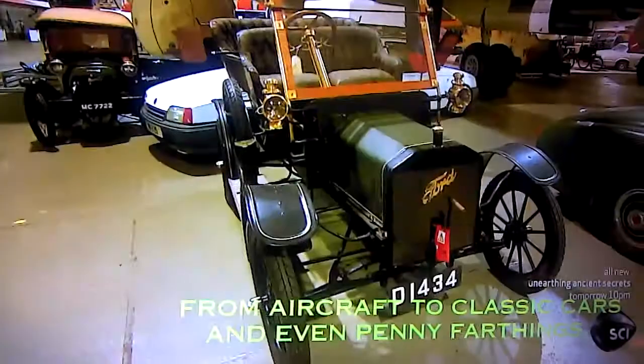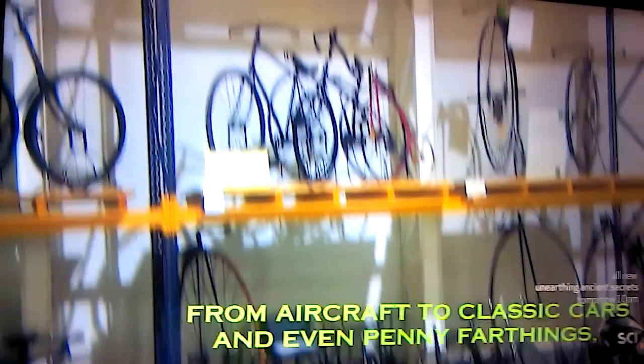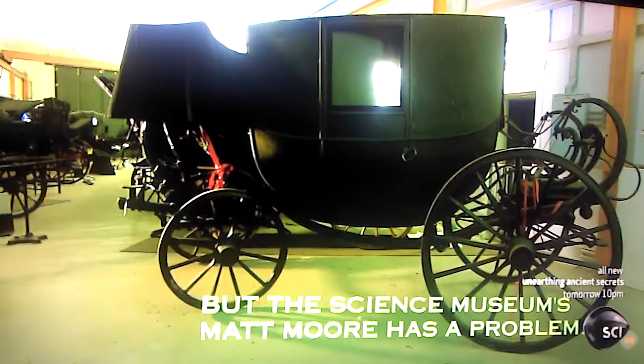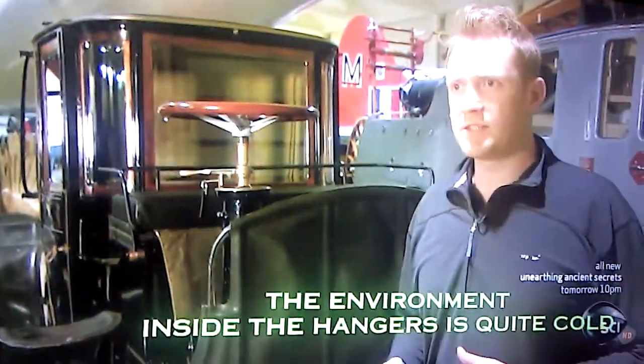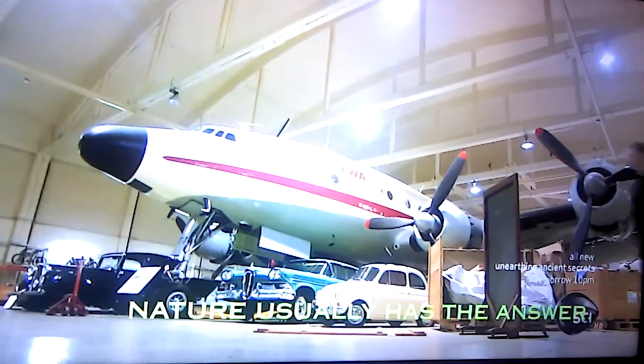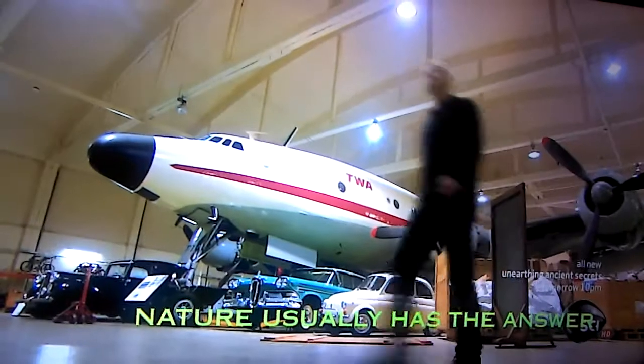From aircraft to classic cars and even penny farthings, the storage facility houses over 16,000 amazing artifacts. But the Science Museum's Matt Moore has a problem. The environment inside these hangars is quite cold and can be a bit damp. It's not ideal for some of our more sensitive items like the carriages. What they need is the ultimate humidity controller. And as any scientist will tell you, nature usually has the answer.